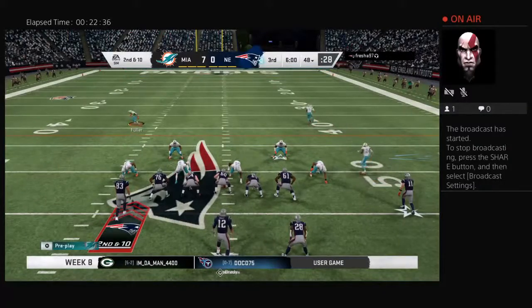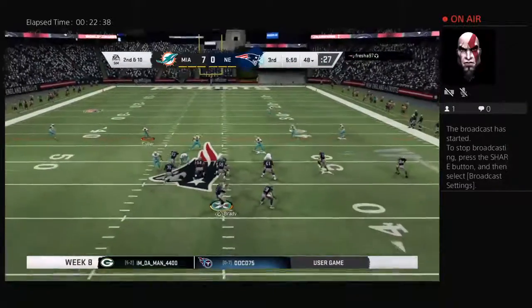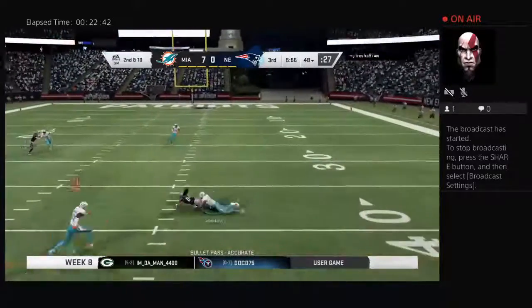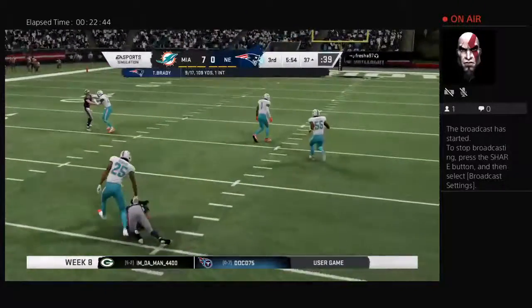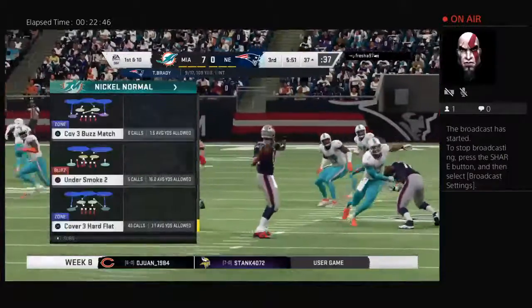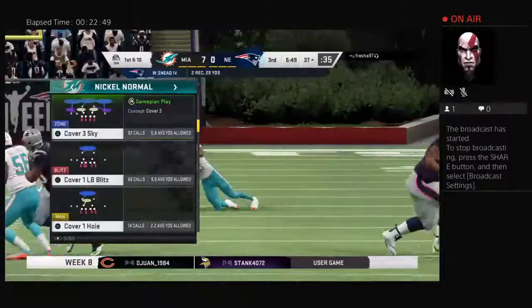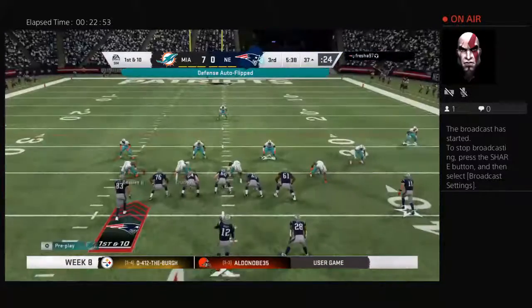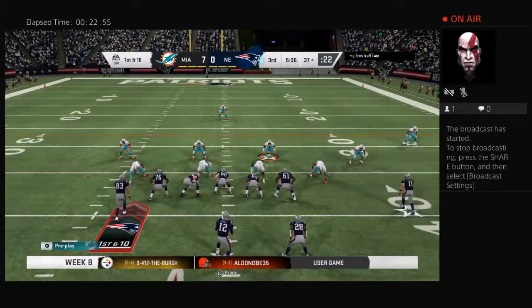Brady's incompletion on first down leads to a 2nd and 10. Throwing now is Brady. Oh, he got position on him, and he pulls it in. And he's got another first down as he's brought down at the Dolphins' 37. Still in search of their first touchdown of the game, but they're on the move.